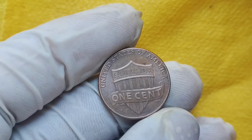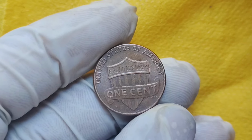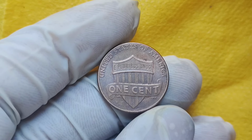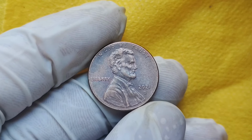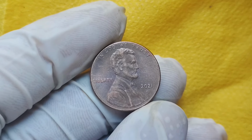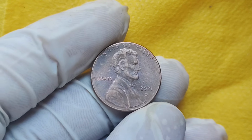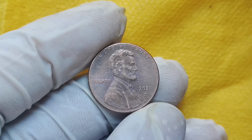Let's find out. First off, let's get acquainted with our star, the 2021 D Lincoln penny. Minted in Denver, hence the D mint mark. This coin features the familiar profile of Honest Abe on the obverse and the Union Shield on the reverse. At first glance, it seems like any other penny jingling in your pocket. But as we know, appearances can be deceiving.